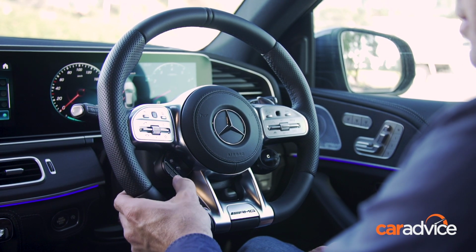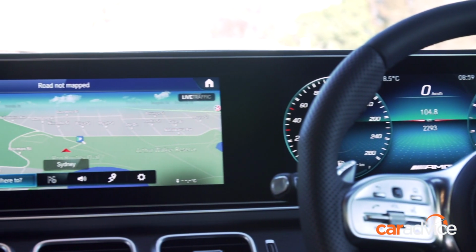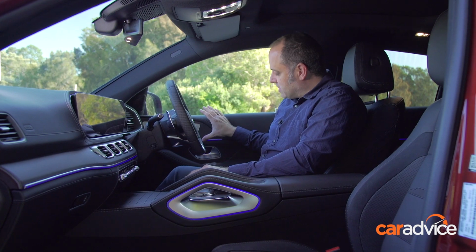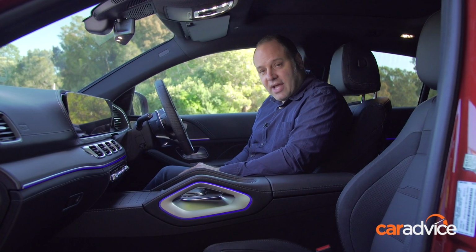This is definitely sporty in here. The way the steering wheel's set up, those 12.3-inch displays look fantastic. All of the controls, I actually like the controls, the way they're positioned on the steering wheel as well. The seat controls high up on the door, that makes a lot of sense. They're easy to access. You're not fiddling around down next to the seat.